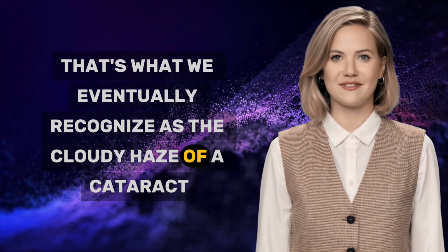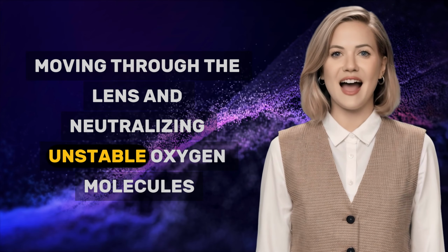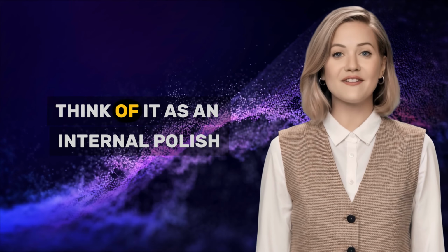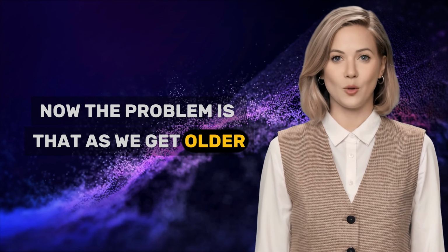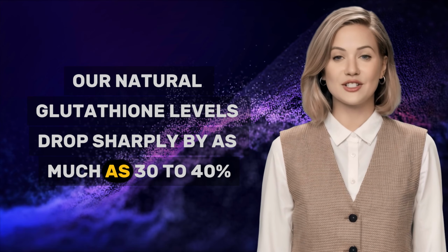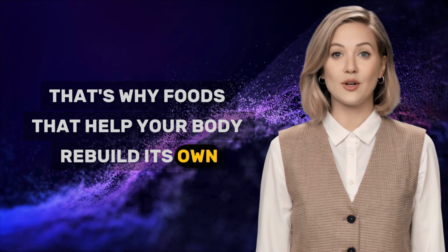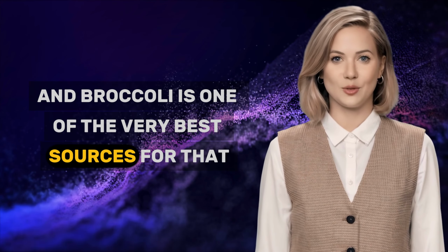But here's where glutathione does its magic. It acts like a molecular cleaning crew, moving through the lens and neutralizing unstable oxygen molecules before they can cause damage. Think of it as an internal polish that keeps the glass of your vision clean. Now, the problem is that as we get older, our natural glutathione levels drop sharply by as much as 30 to 40%. That's why foods that help your body rebuild its own glutathione are so important, and broccoli is one of the very best sources for that.